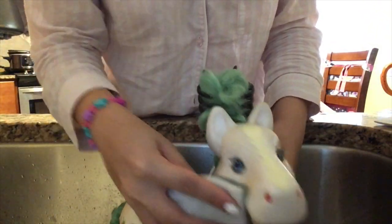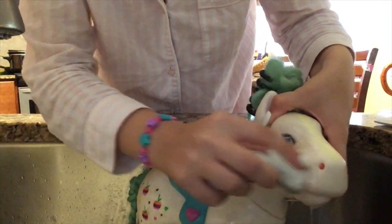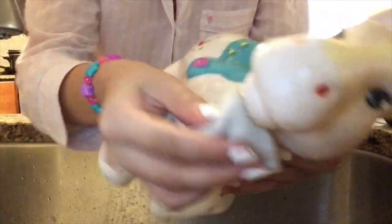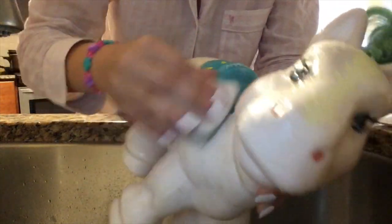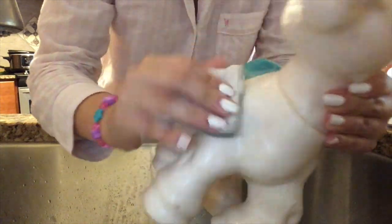Okay, but for real, when you're scrubbing them, it's gonna be really frustrating because you could scrub one spot for a whole minute and the spot won't come off, but you just gotta keep doing it because eventually it will get clean and you'll be happy and you'll have a squeaky clean pony, okay? So right here I'm scrubbing down Candy Ice like there's no tomorrow. Candy Ice is gonna look like ice again, okay?